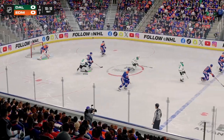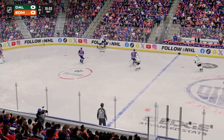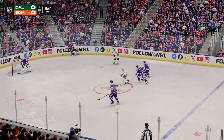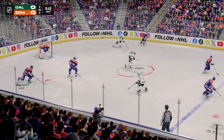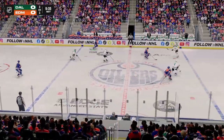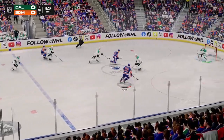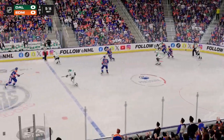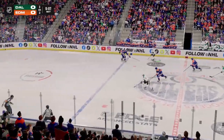Grabbed along the boards by Ryan. Tenacious battle for the puck along the wall. Stetcher's got the puck in his own zone. Return pass. Sends it in front. And he denies that great opportunity there. Oh, what a chance here.